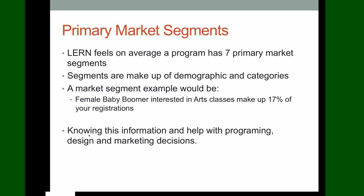And so you can decide, well, all right, these top 4 segments are all female and they're all in this age bracket, looking at this type of programming. So that could help make decisions with the type of programming you're offering in the future, new programming, the way you design your brochure, the way you design your marketing campaigns and whatnot. So it can be really useful information to have to make informed decisions.